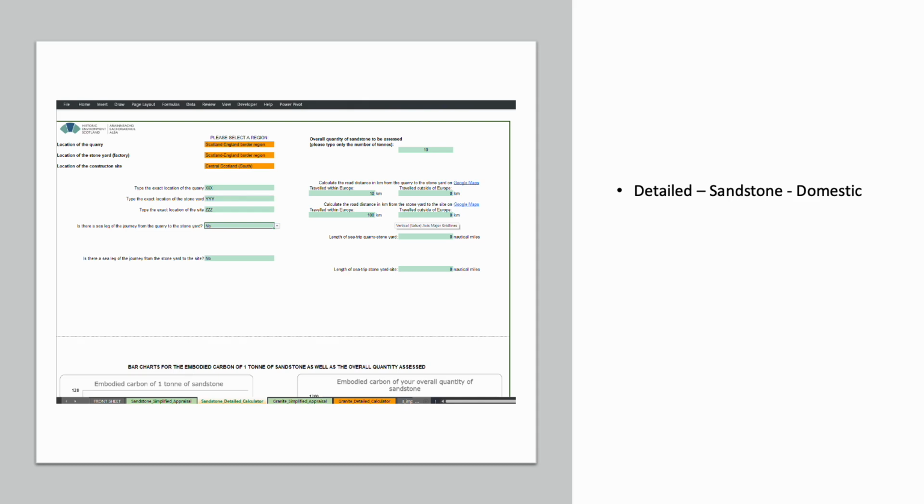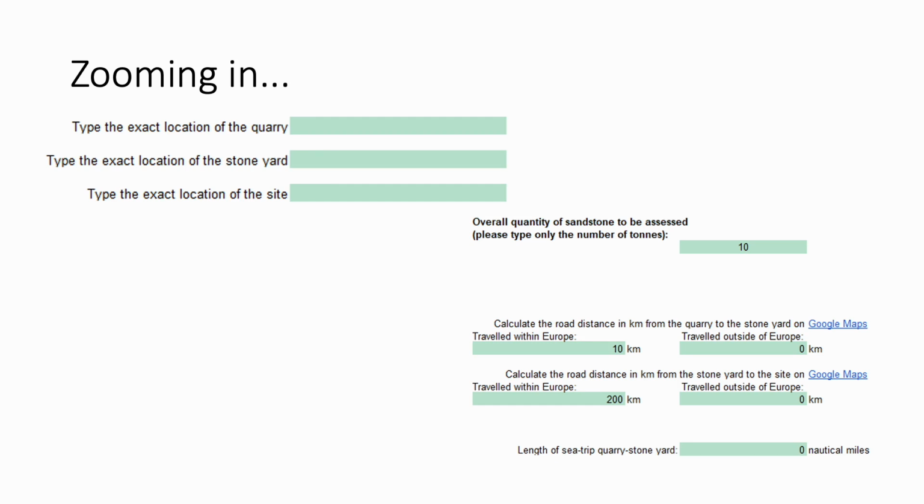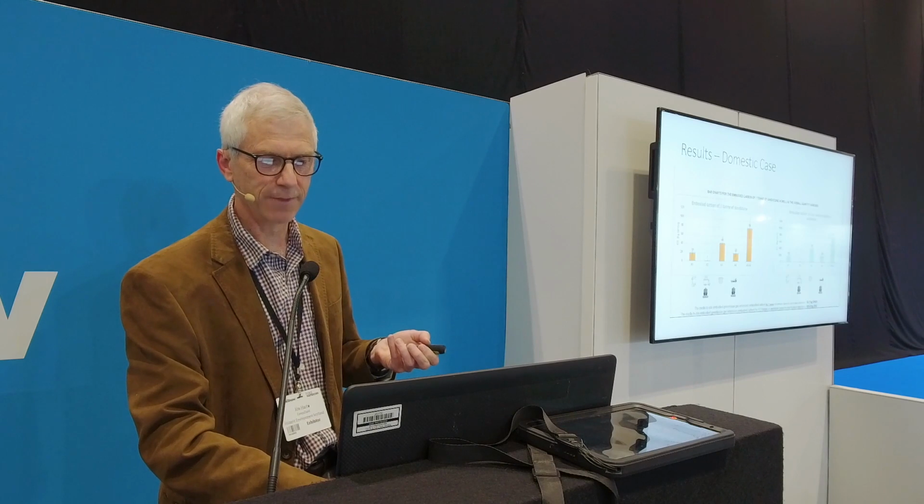You can see that there aren't too many fields to enter, but I'll zoom in a bit so you can see what's required. The data requirements mainly concern the three critical locations: quarry, stone yard, sawing yard, whatever, and construction site, and the distances between them. Locations are requested in order to maintain an audit trail, but the user must actually calculate the distance between these locations with road and sea distances entered separately. Online tools are suggested to help with that calculation.